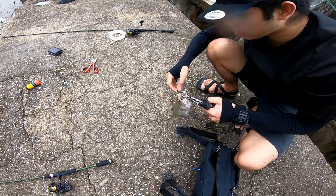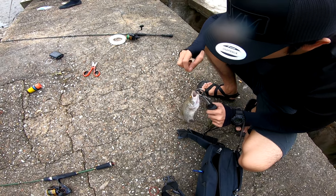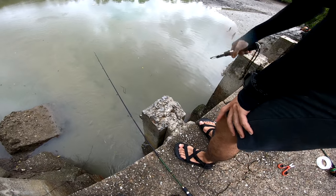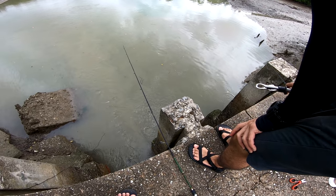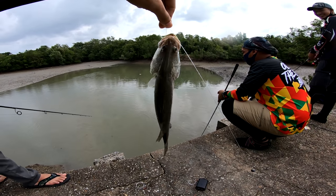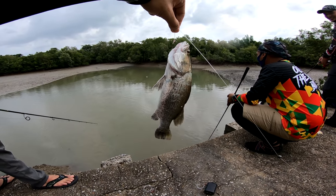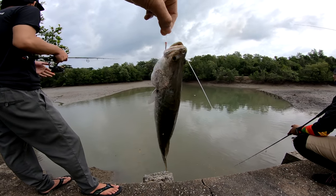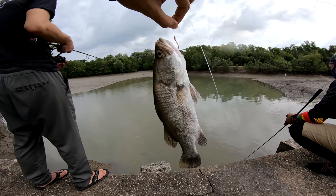Small sea bass. Oh shit, it swallowed the thing. Still survive one. Bye bye. Boom. So we released this fish, but it was dying, so we took it back. So let's just put it in our grill later on. It's a small one though.